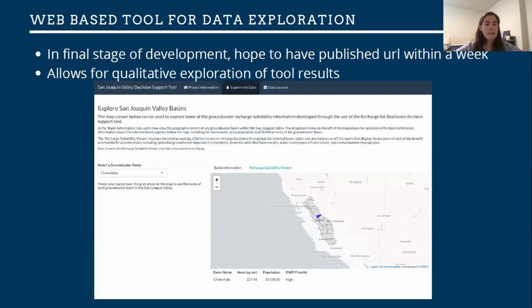So a user can select a groundwater basin of interest on the left. For this example, it's set to the Chowchilla Basin. On the Basin Information tab, the location of that basin is shown in blue, along with additional information including area, population, and the basin priority as determined by DWR.